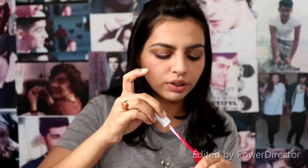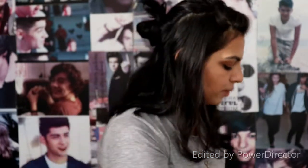Now we are officially on the last step, and that is lipstick. But I'm not a huge fan, so I'm going to take this red lipstick, take this amount of it, just close it.